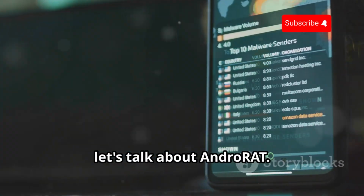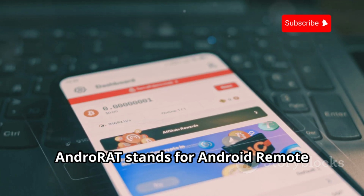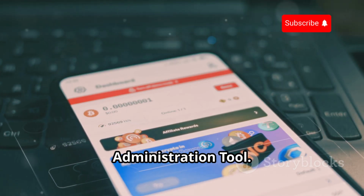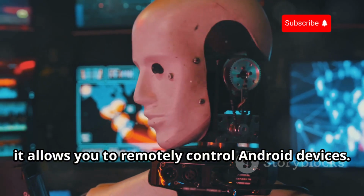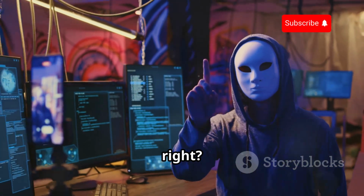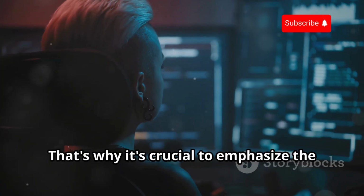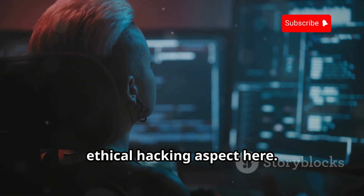Now, let's talk about AndroRAT. This one's a bit more, shall we say, sensitive. AndroRAT stands for Android Remote Administration Tool. And as the name suggests, it allows you to remotely control Android devices. I know what you're thinking. Sounds kind of sketchy, right? And it definitely can be if it falls into the wrong hands. That's why it's crucial to emphasize the ethical hacking aspect here.